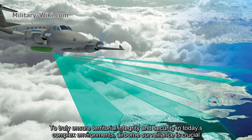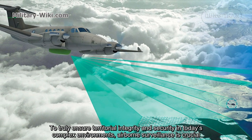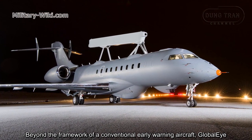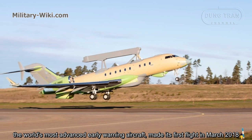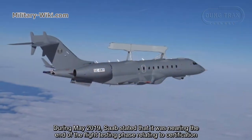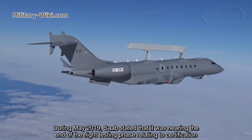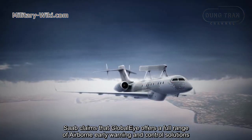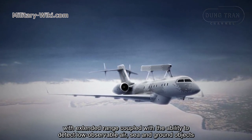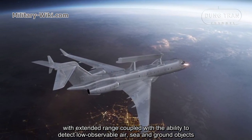To truly ensure territorial integrity and security in today's complex environments, airborne surveillance is crucial. Beyond the framework of conventional early warning aircraft, Globaleye, the world's most advanced early warning aircraft, made its first flight in March 2018. During May 2019, Saab stated that it was nearing the end of the flying test phase relating to certification. Saab claims that Globaleye offers a full range of airborne early warning and control solutions with extended range and the ability to detect low observable air, sea, and ground objects.